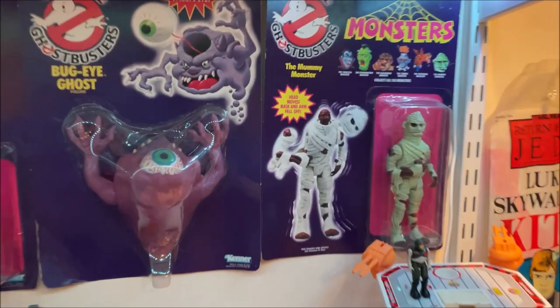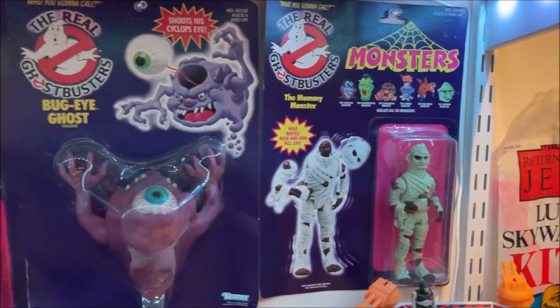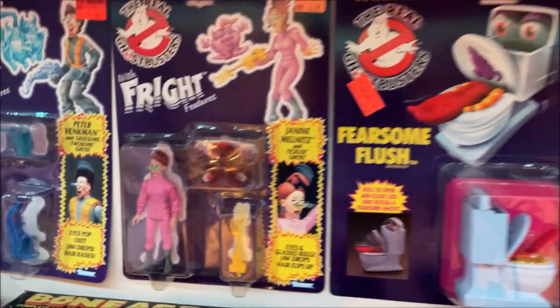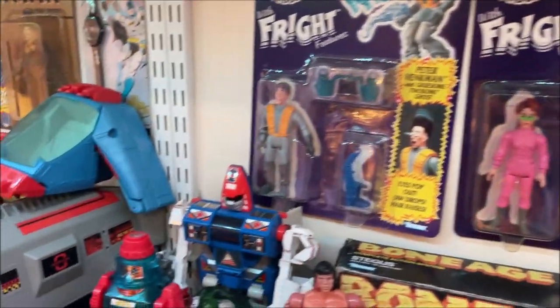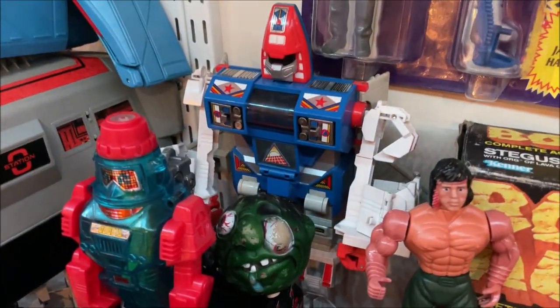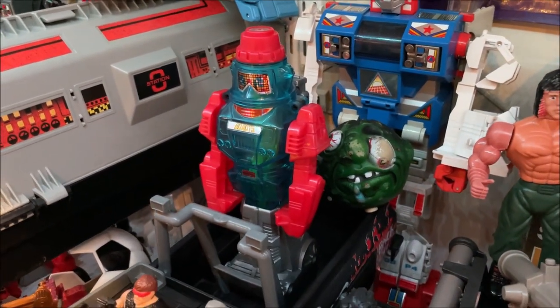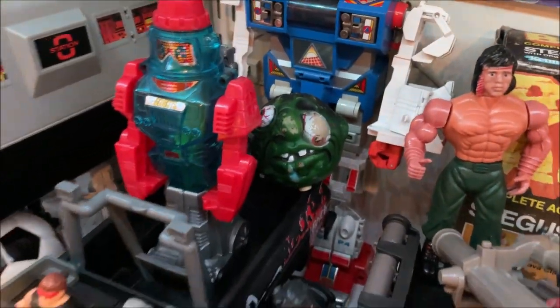All right, and then moving down here, some carded Ghostbusters. I got the Mummy Monster, the Bug Eye Ghost, Fearsome Flush, and then the Fright Features Janine and Peter Venkman. More GoBots combiners. I think that's the GoBots, maybe a water pistol or something. Knockoff Madball.